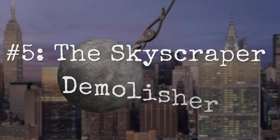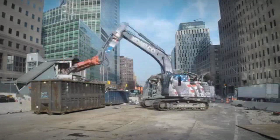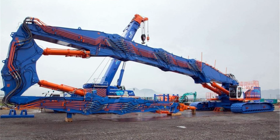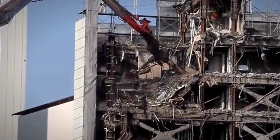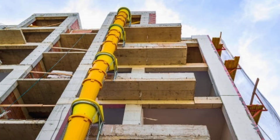Number 5. The Skyscraper Demolisher. Some machines build and some machines destroy with a surgical precision that feels almost artistic. The Kobelco SK3500D belongs to that second category. This giant excavator was designed specifically to demolish tall structures in urban environments where you cannot simply drop everything to the ground without controlling exactly where every piece lands.